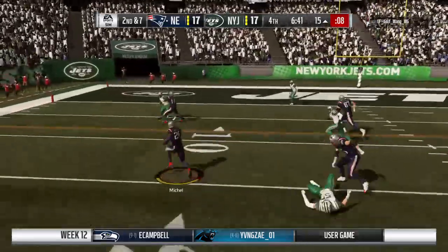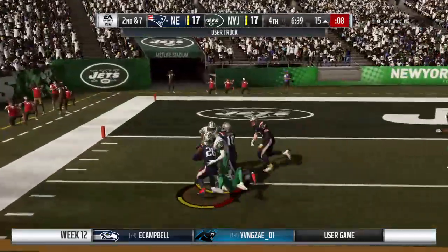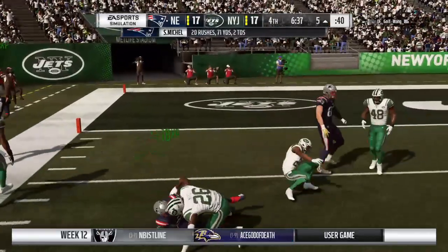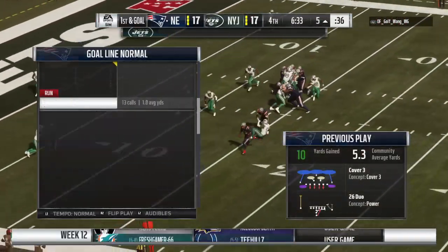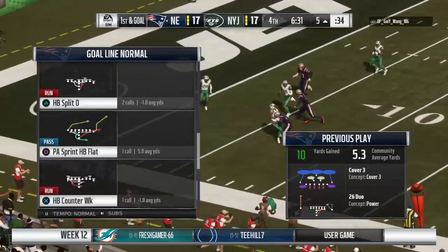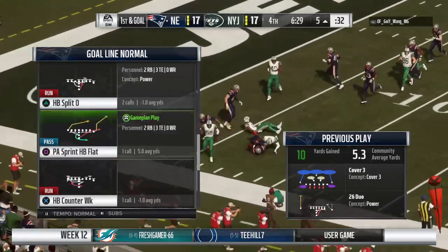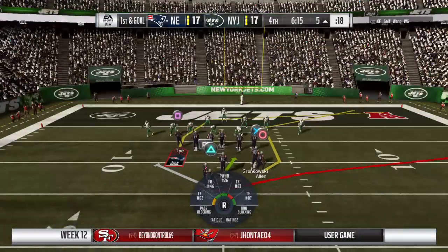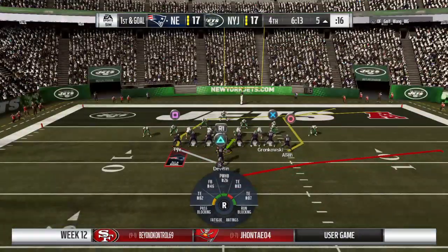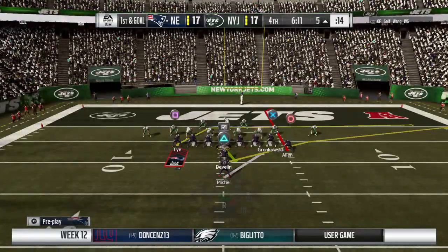Again, it's Michel. Bulldozes past him. And able to get him down, but he does reach the 5. It's a 10-yard gain there, and it sets him up now 1st and goal. Another carry for their leader, and a good one. It's crunch time. They'll need him to continue to be productive in both the run and passing game in order for them to try and snatch a victory.